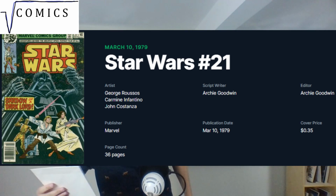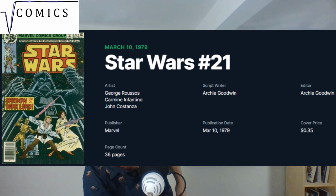So again, I don't think it's a major key, but it does have the Vader on the cover, which, come on, who doesn't like Vader? Bagged and boarded. This was over $20. Let me know if I got a good deal on this.